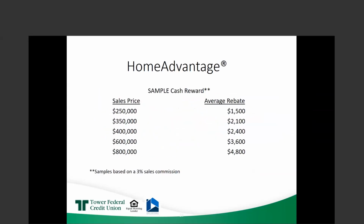Here's a slide with an example of what the rebate looks like. This will be based on a 3% sales commission from the buying or selling agent, depending on whether or not you're buying a home or selling a home. And this just equates to an example of what that looks like.